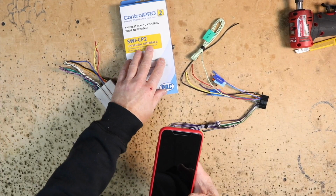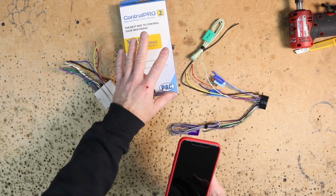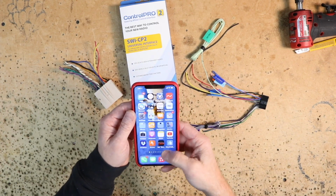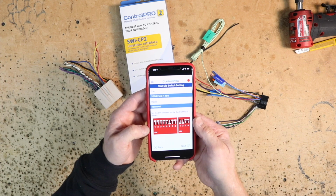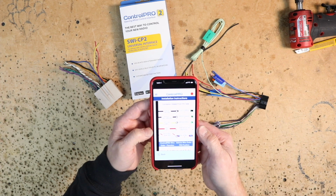We are going to be retaining the steering wheel controls. The module he had in there was specifically for a Pioneer. We're now switching to a Kenwood. We're going to be updating that to an SWI CP2. To get our instructions, we just go to the Control Pro app on our smartphone and type in our make, model, and year. It'll tell us the dip switch settings to put on the side of the unit, as well as all the wiring that we're going to need to do.